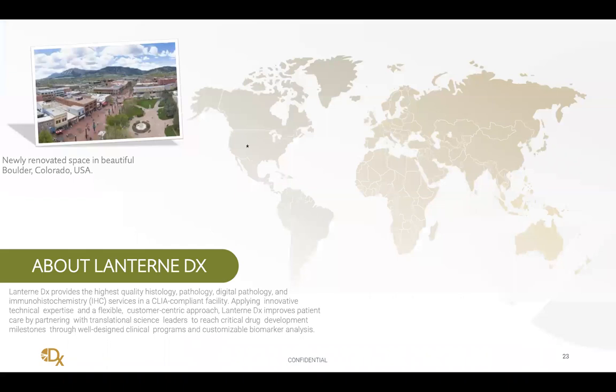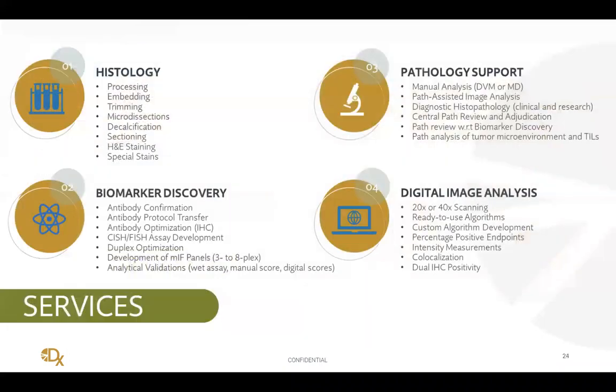But first, many of you may not be familiar with Lanterne DX, and I would like to give a brief introduction into who we are and what we do. We are a clinical histopathology CRO based out of Boulder, Colorado. Our team of expert histotechnicians, pathologists, and scientists bring over 20 years of experience in histology, pathology services, and digital image analysis in pharma, biotech, and academic industries. As a CLIA-compliant facility, we offer numerous services such as histology, biomarker discovery, pathology support, and digital image analysis.